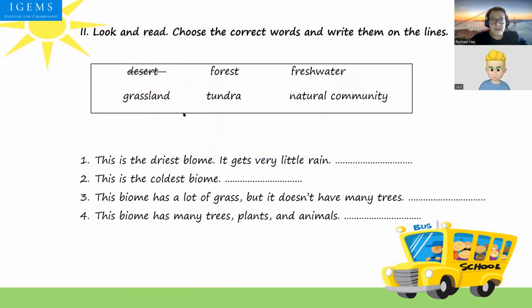Good. Okay. Now we're going to look and read and choose the correct words and write them on the line. Okay. Can you read number one for me? This is a stress problem. It gets very little rain. Okay, good. But we call it a biome. They spelt it wrong. Okay. So that is desert. So they gave us desert. Okay. What is number two?